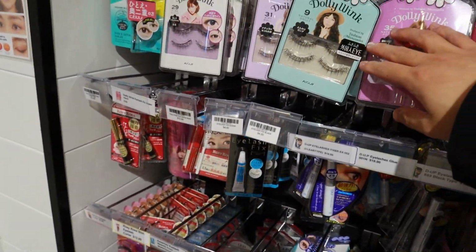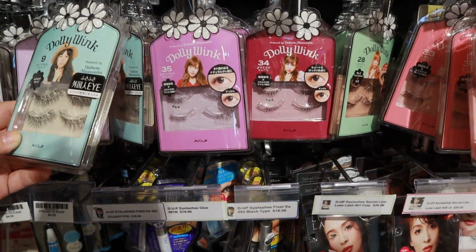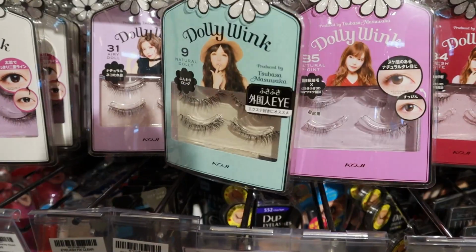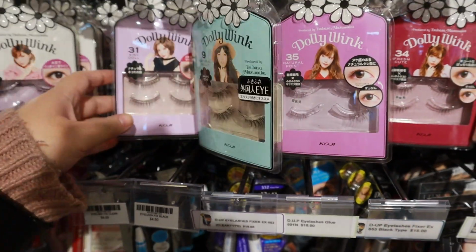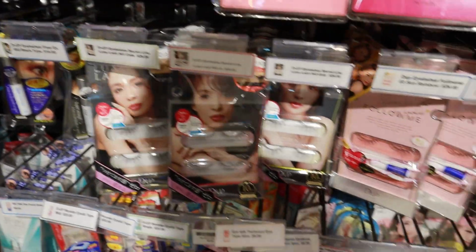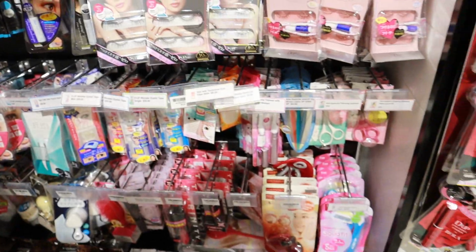Which one would you wear, Nicole? I usually go for this back home when I used to buy it in Hong Kong. Oh yeah. It's like, it's got that wispy effect. Yeah, yeah. But not too long. Yeah, not too long. And then obviously they have all the other brands available as well, and like different lash glues and applicators and stuff.